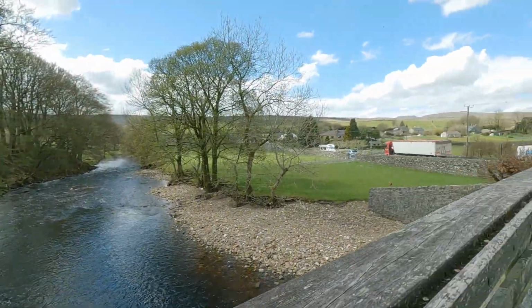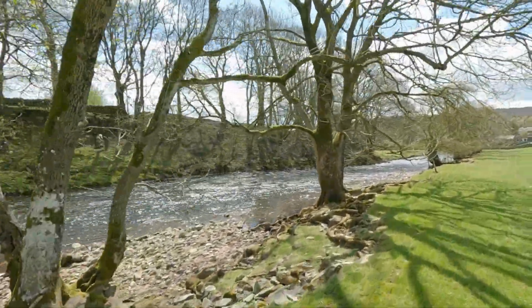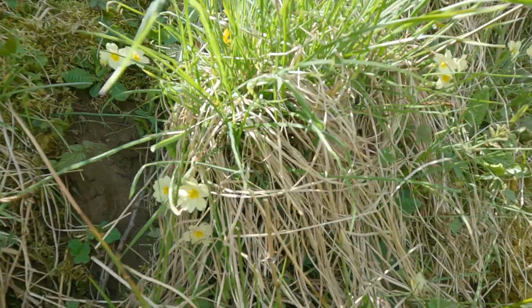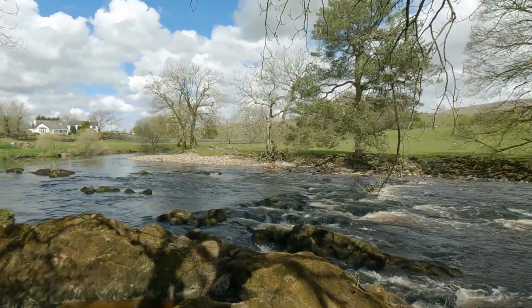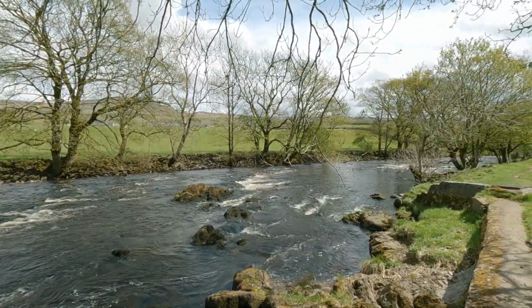I just want to cross over here and take a left, and there should be a riverside footpath that takes me more or less back to the Helwith Bridge where we're staying. This final stretch down by the river, really lovely.